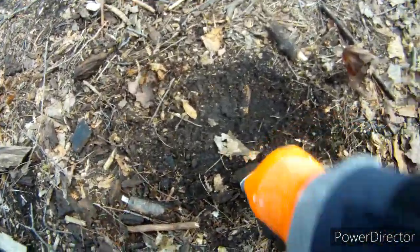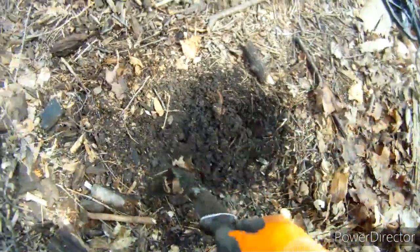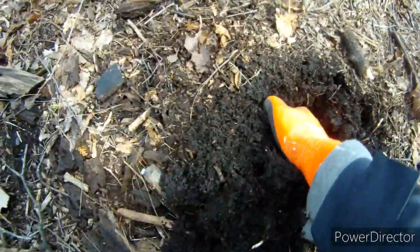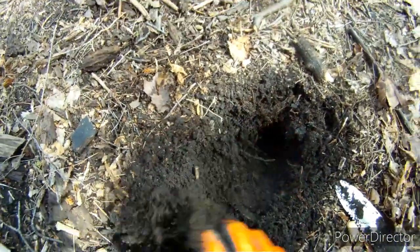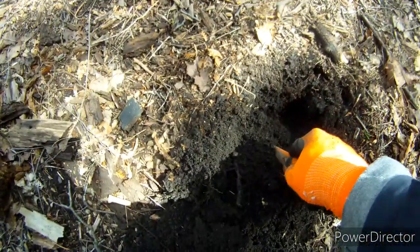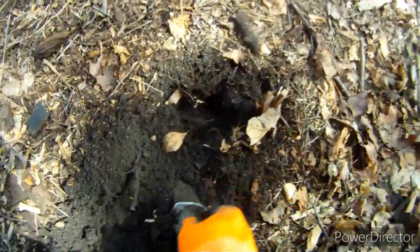Let's see what we got here. These new spots! Hopefully it's another old one like the dime. Nice to get an old area. Okay, let's get the pinpointer out. Over here. It'll be a 70s penny. Come on, don't be... Oh.